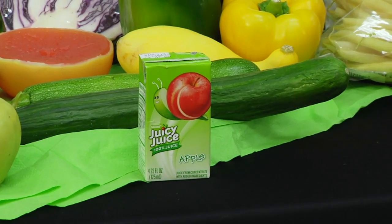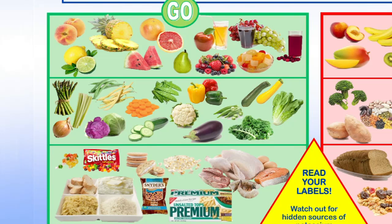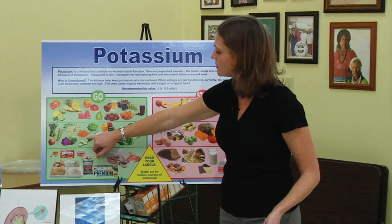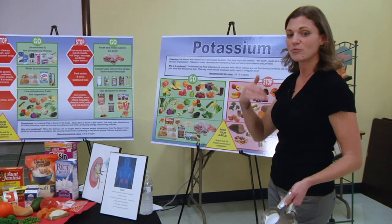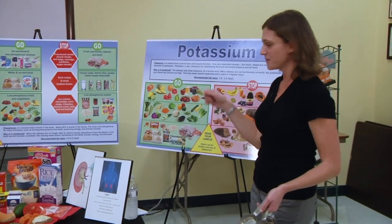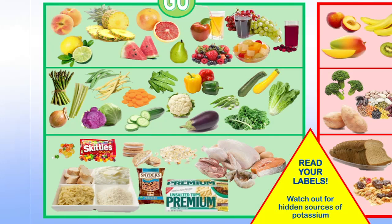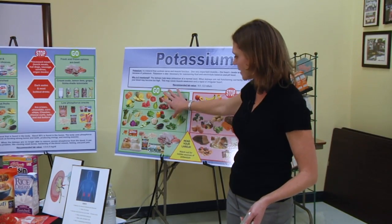Okay, so other goes are the lettuce, the summer squash, zucchini, cauliflower. Cauliflower is low, broccoli is high. Okay, bell peppers, snap peas, cooked carrots. Remember that, cooked carrots are okay. Raw ones are going to be high. Then you have your green beans, celery, asparagus, onions, cabbage, cucumbers, eggplant, okra. Those are all foods that are low that you can include in your diet.